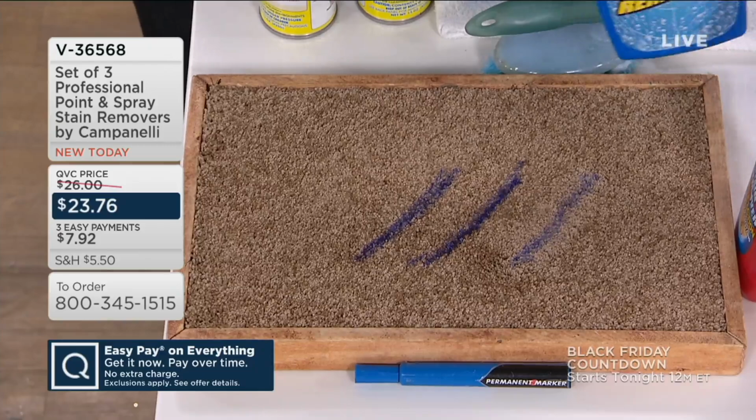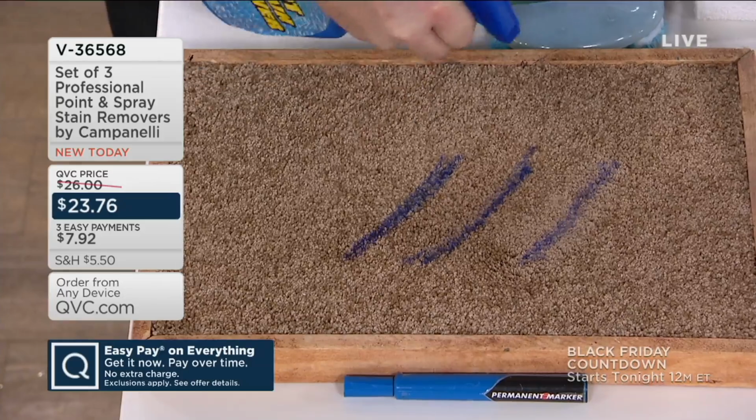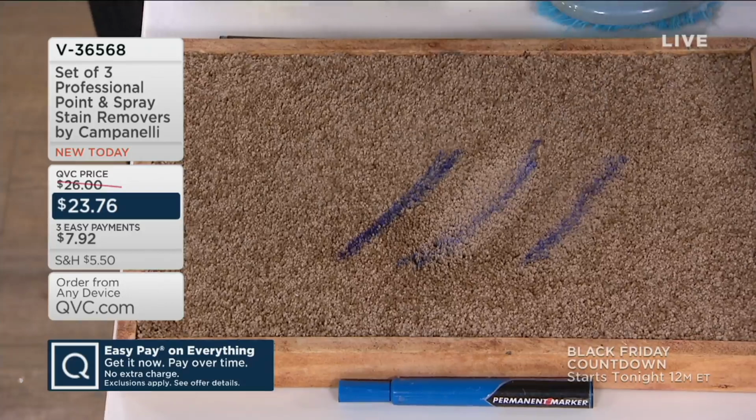So, just to be fair, we got an oxygenated product. You can see it's a little less soapy, but the same premise. I have to get on my hands and knees, I have to scrub, I have to blot. Now watch, again, the same thing, the stain is still there.